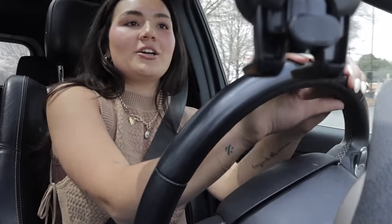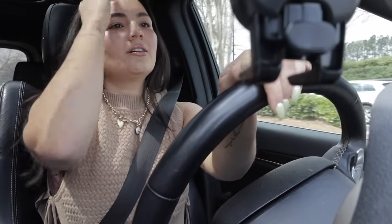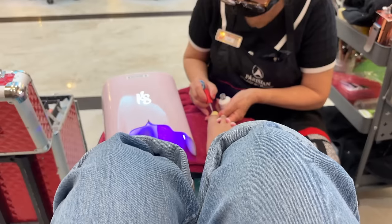I'm also just going to Parisian in West Cobb because I just don't really care about a pedicure. I care way more about my nails and how those look. So that's why I'm like, whatever, I'll just go get my toes done, because it's so close, so convenient, less expensive, main reason.